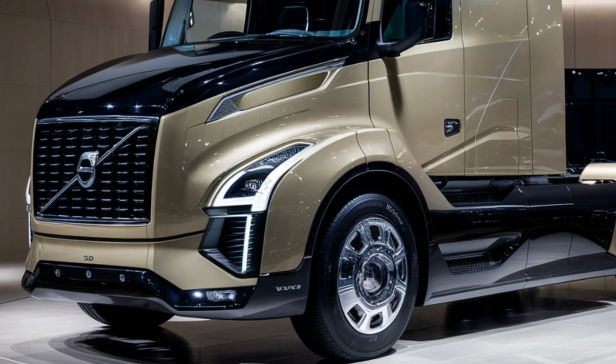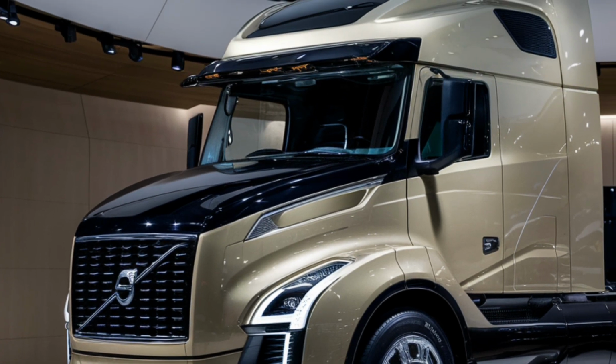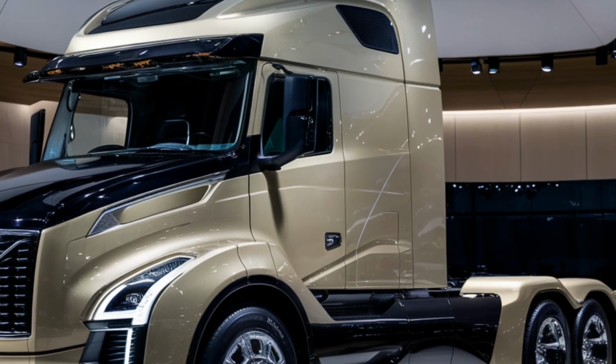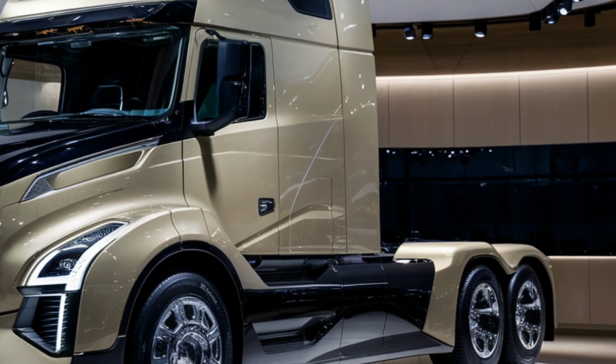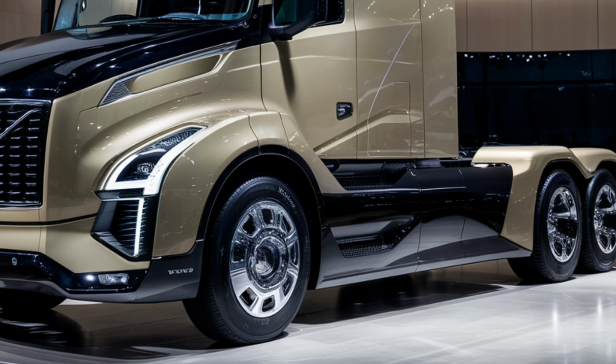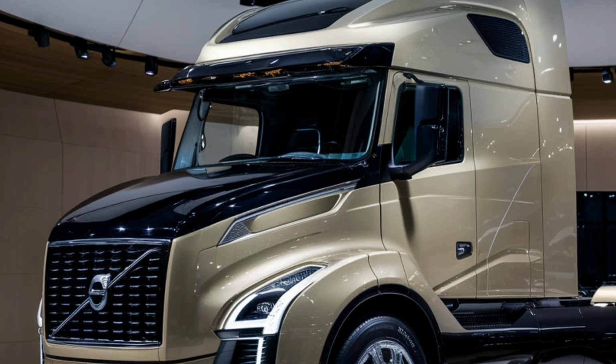In terms of competition, the S60 Truck doesn't face direct rivals yet. While models like the Honda Ridgeline and Hyundai Santa Cruz offer crossover-based truck designs, the Volvo elevates the concept to a luxury level. It also hints at what could be a future trend of luxury automakers exploring the truck segment in creative ways.